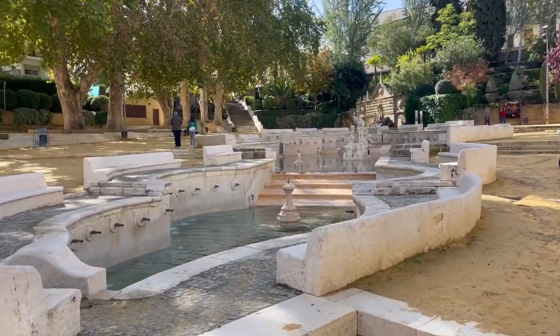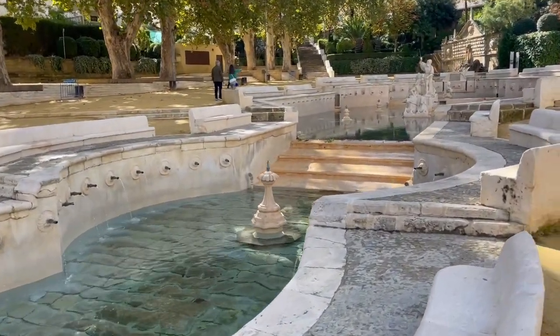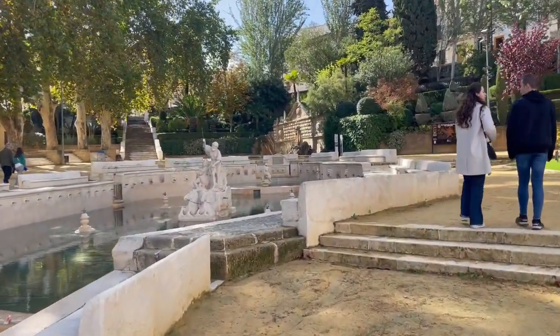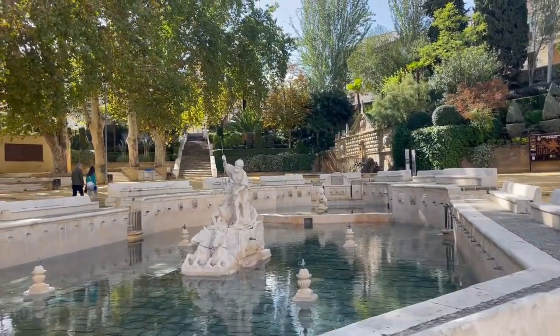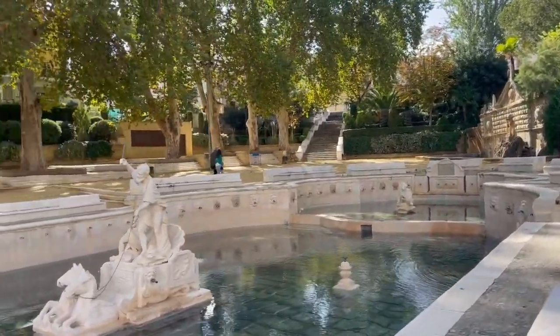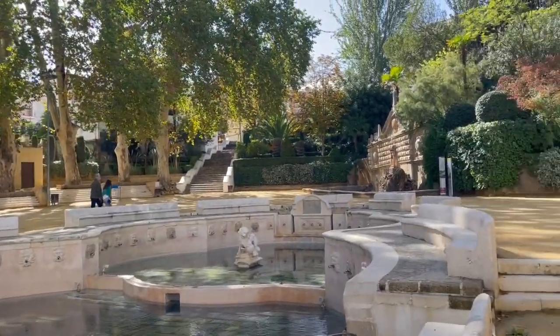Unfortunately, the fountains aren't all on today, there's a few on, but look, isn't it just stunning? A lovely place to sit, have a picnic or maybe romance with someone. And there's another fountain at the top against the wall there that's called the Fuente de Salud, Fountain of the Health, which has a bit of the same principle as the Trevi fountain in Rome, where you throw a coin in and it brings you good luck.